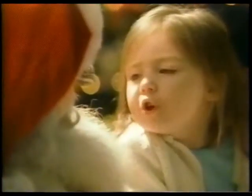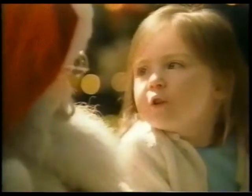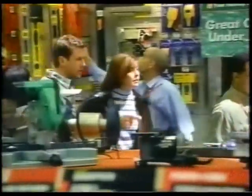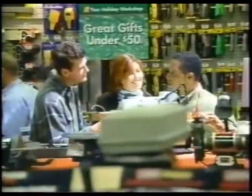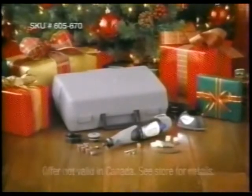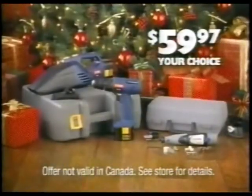A dollhouse, a 7 1/4 inch, 13-inch circular saw with case. The Home Depot has the gifts people really want, like this Ryobi 12-volt cordless drill with hand vac, or this Dremel Multi-Pro kit, your choice, just $59.97.